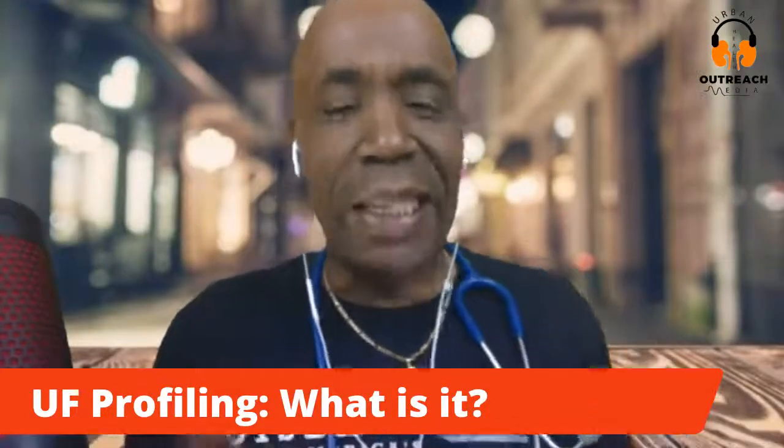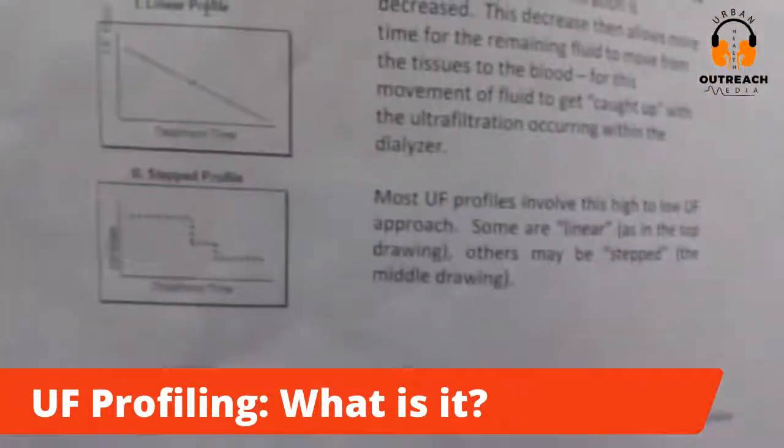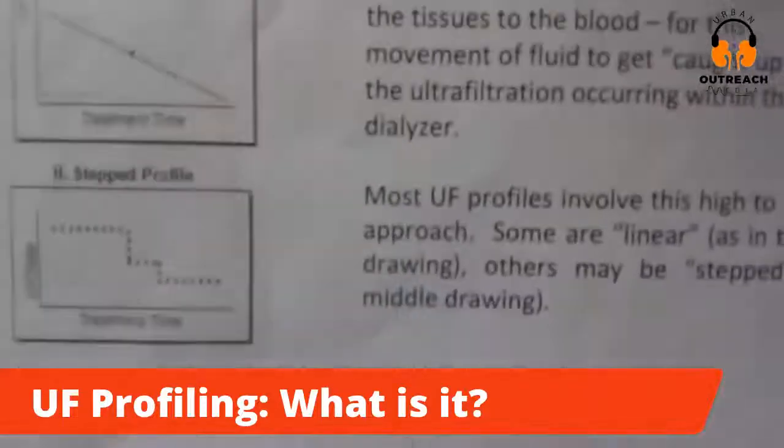The second one is a step profile, and it almost looked like a step. The second one right here.